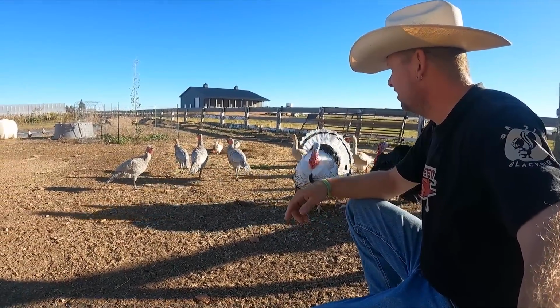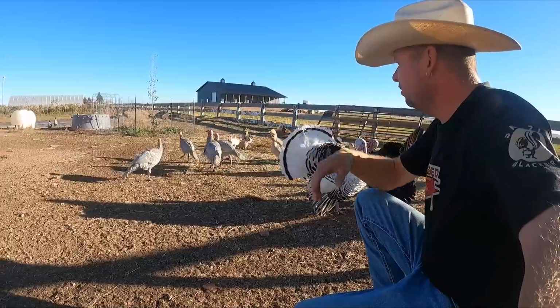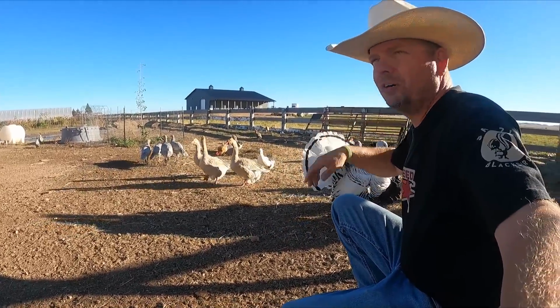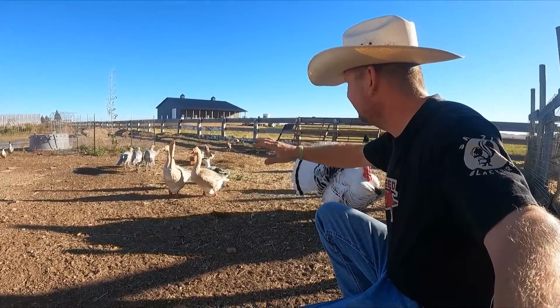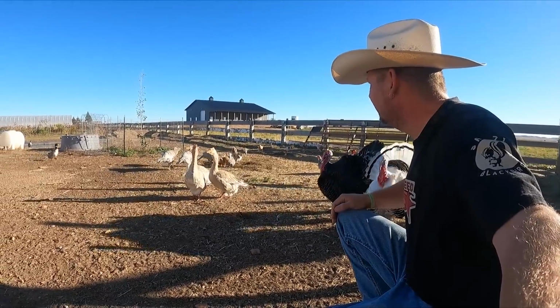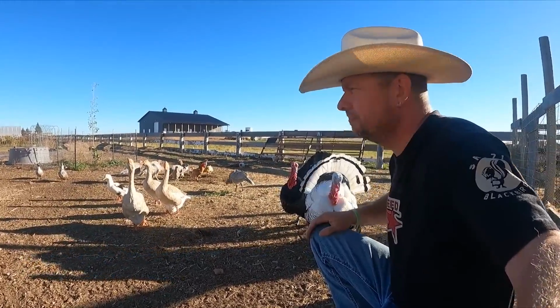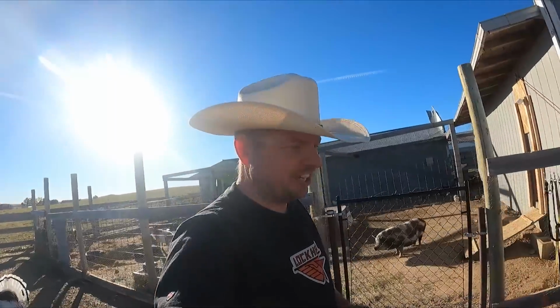These ones were hatched out not too long ago, trying to figure out what they're going to be and how they're going to fit into things. Their mom is somewhere around here. I'm not exactly sure where. And the geese will not leave us alone today. Go away. Maybe they're showing off for the turkeys. It's kind of funny how every day on the ranch is obviously different, but the animals act differently too.